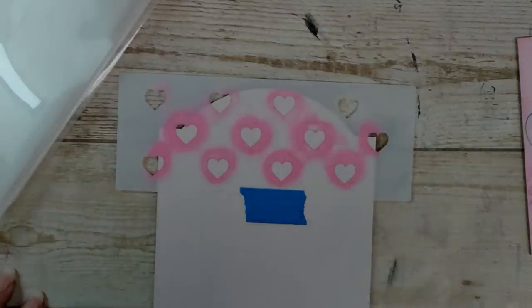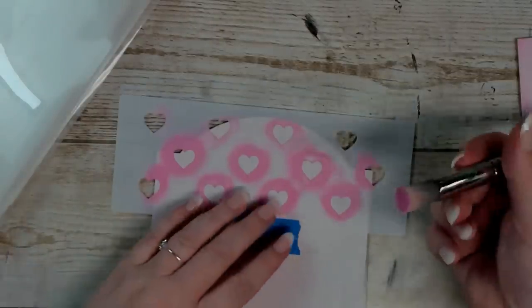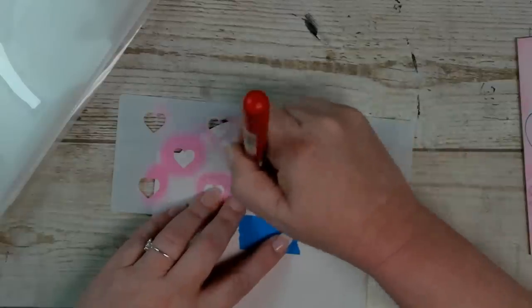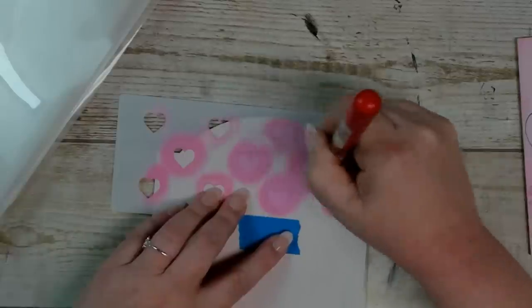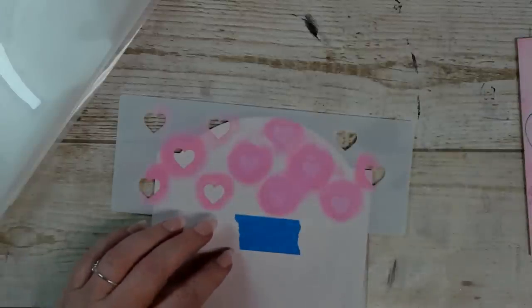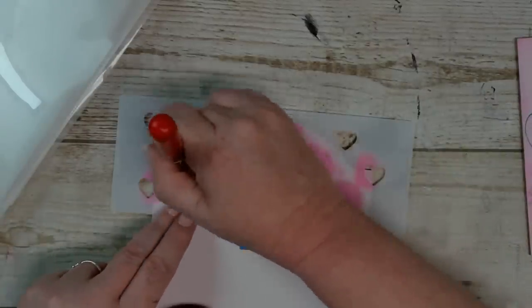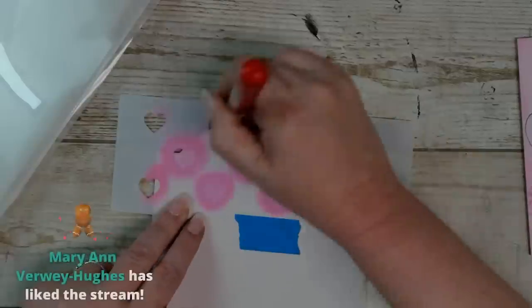Now, I'm going to use that petal pink for this background. I don't want this to be too in your face. So a little bit of petal pink. We're going to stencil those bright pink hearts. So when you're stenciling, little bit of paint. You don't need a ton of it on there. Brush is straight up and down. And then work in a circular fashion and change directions frequently.